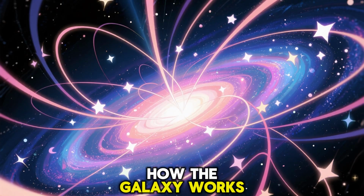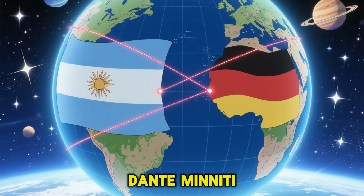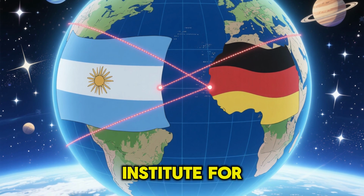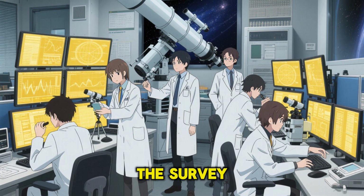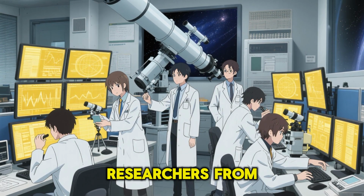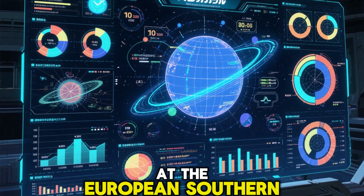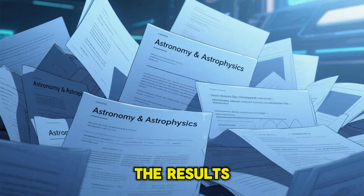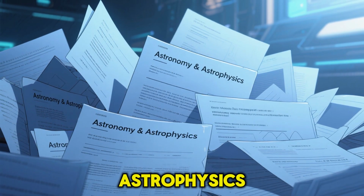The survey was led by Argentinian astrophysicist Dante Minetti, who is based at the Argelander Institute for Astronomy at the University of Bonn in Germany. The survey took 3 years to complete and involved more than 100 researchers from around the world. The data was processed by a team of scientists at the European Southern Observatory. The results of the survey were published in a series of papers in the journal Astronomy and Astrophysics.